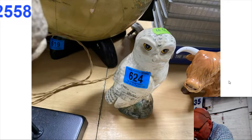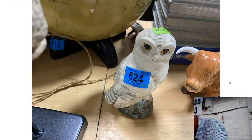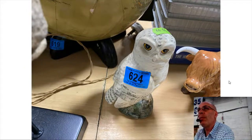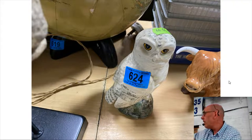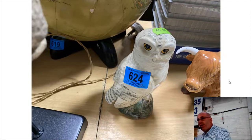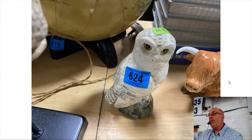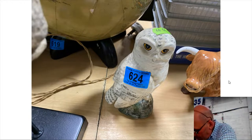And lot number 624 is the Snowy Owl Royal Dalton. I think it was a whiskey one, this one. Start me a couple of quid on this one. £2, £2 for this. Two on bid, three anywhere. £3, three, four, five, six. Six on bid, seven anywhere. £7 anywhere. Selling away then at £6. £6 to number 1691.